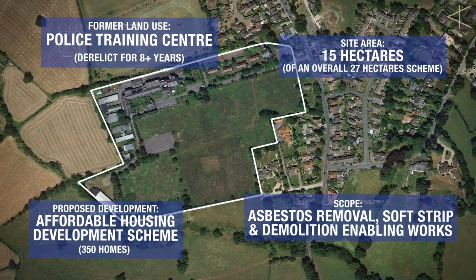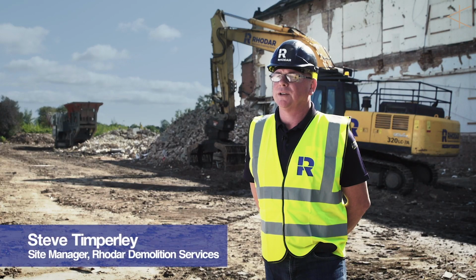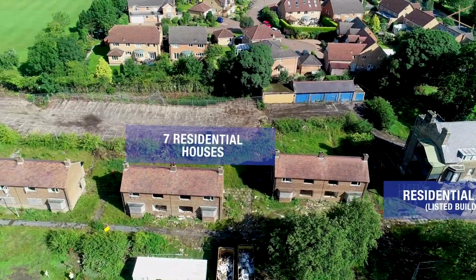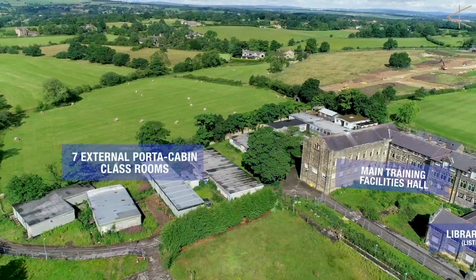This site was the former police training headquarters for the Yorkshire Police, and it's now going to be developed into houses after the demolition. Our role is principal demolition contractor for Homes England. The length of the project on this site is a 16-week programme.